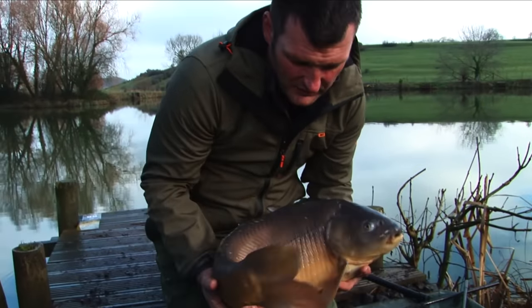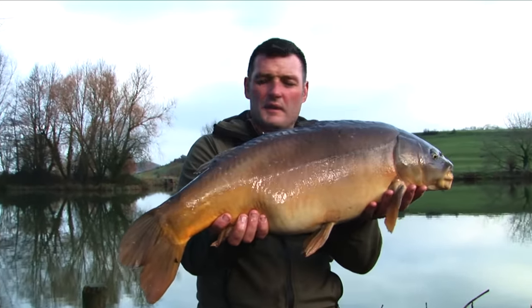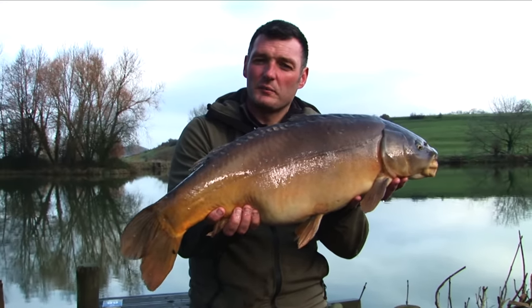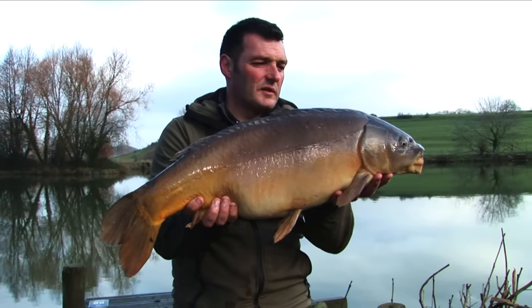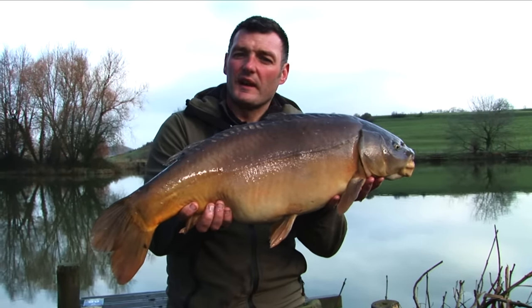Beauty, approximately 16 pound, and how's that for a proper carp from a match fishery? Don't ignore places like this, particularly not viaducts. There are some great carp to be caught, and this for me is what winter carp fishing is about, just getting out, having a bit of a flick around.